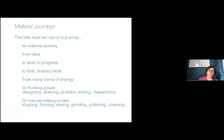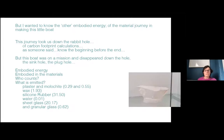So this little boat set out on a journey, its material journey from ideas to work in progress to final finished work. It took many forms of energy: of thinking power, designing, drawing, problem solving and researching, of manual making power, of shaping, forming, wiping, grinding, polishing and cleaning. But what I wanted to know was the other embodied energy of the material journey in the making of this little boat. This journey took us down the rabbit hole of carbon footprint calculations. As someone said, know the beginning before the end. But this boat was on a mission and disappeared down the hole, the sinkhole, the plug hole.